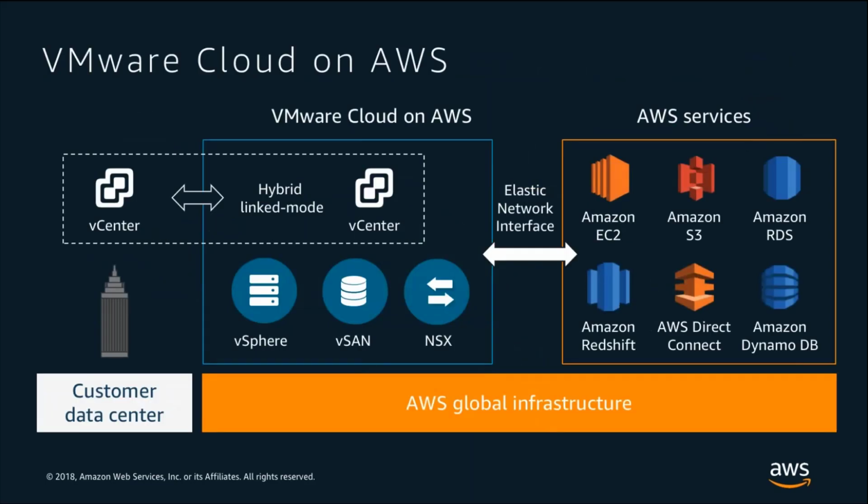The other scenario is going back to VMware Cloud on AWS. I discussed the business continuity DR scenario where you can do DR in AWS using the VMware Cloud on AWS. This one is actually leveraging and extending into AWS. So what you see there on the right-hand side is AWS services.